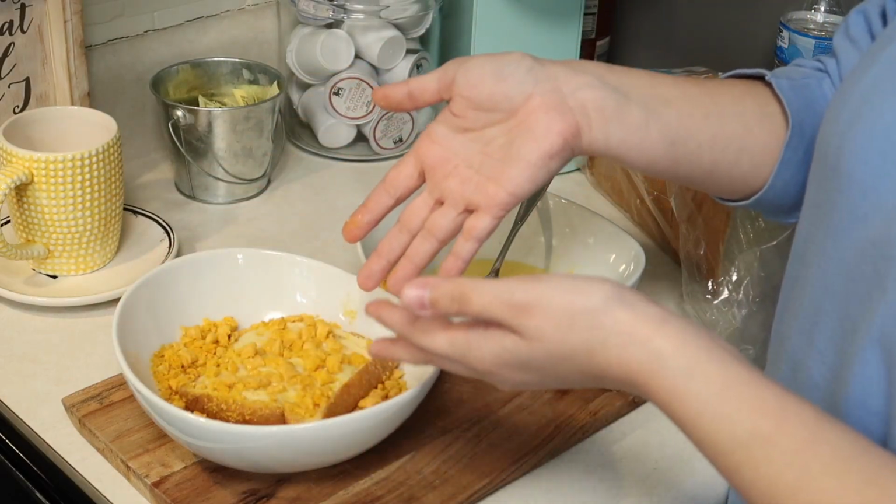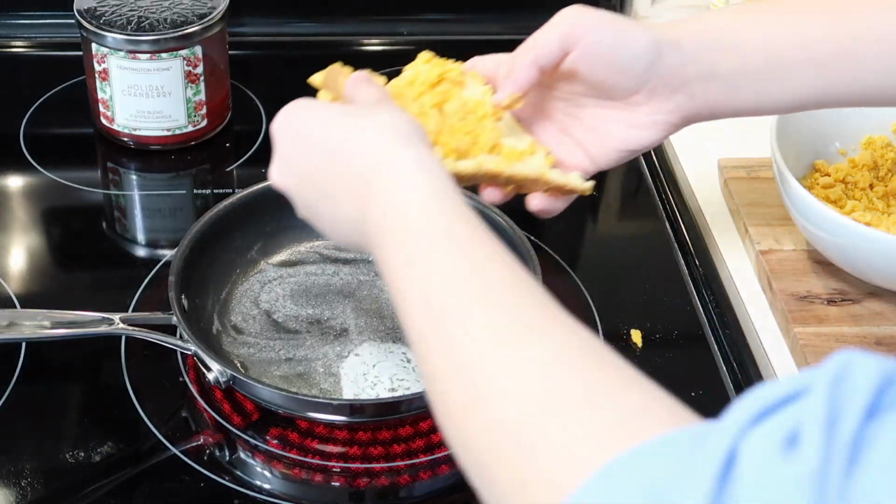Okay, so we're gonna now take it from here and put it into the pan. We're gonna go ahead and flip it. So here's the first piece.